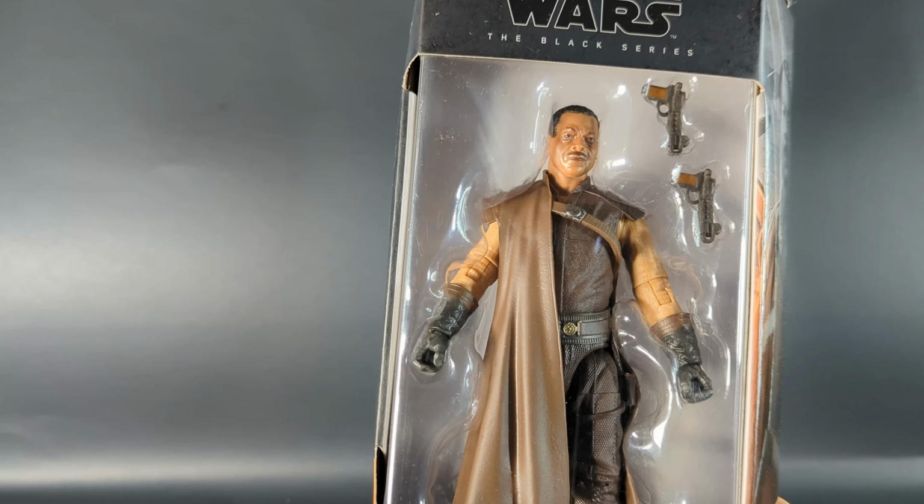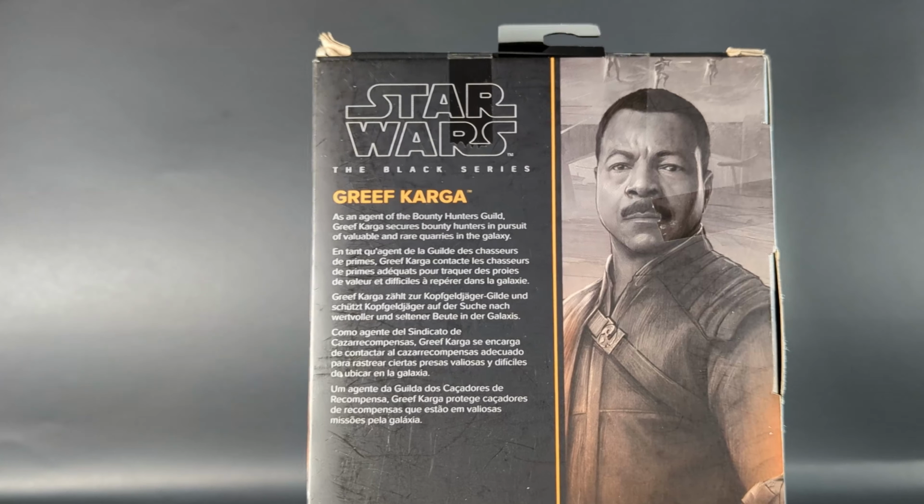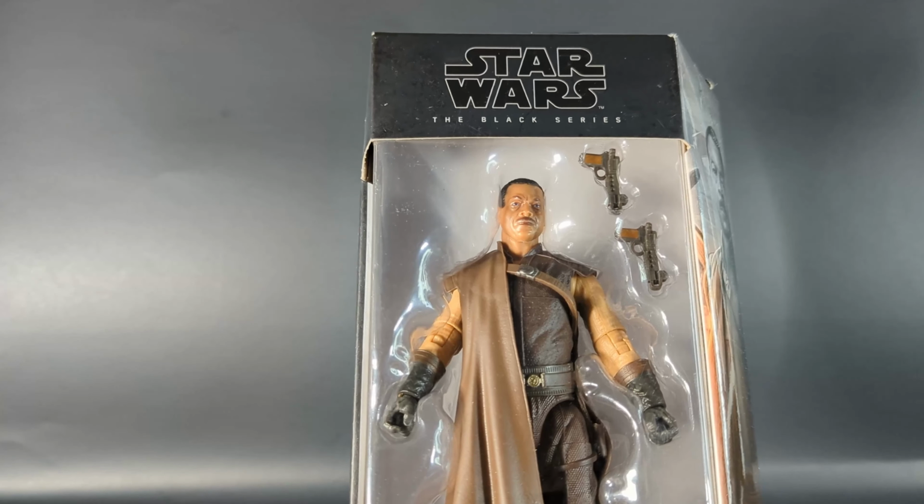So this is the 2020 Star Wars Black Series Greef Karga, and like I said, it looks pretty cool. I love the actor, and I just think that this will be really awesome for my collection. So I'm looking forward to that.